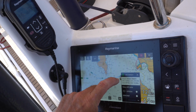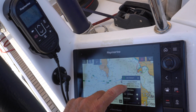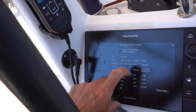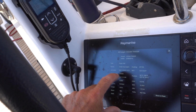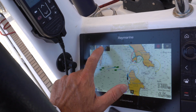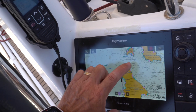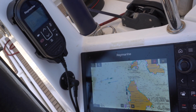I can click on the symbol and it tells me the ship name, Ocean Trader. It's going 10.9 knots. Closest point of approach is 1.3 nautical miles. Now looking at additional data, it says it's a cargo ship. Gives me its heading, if it's turning, its rate of turn, its destination. Usually these are abbreviated so they can be kind of hard to understand, but very helpful information. So we'll be watching out for that as we go through the Steno. Trying to zoom in here into the Steno Elafonisos narrows in about an hour.